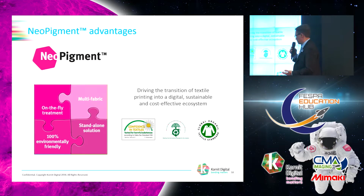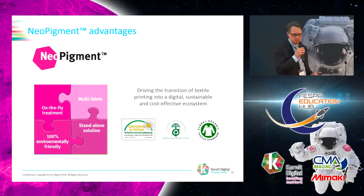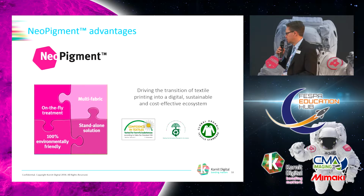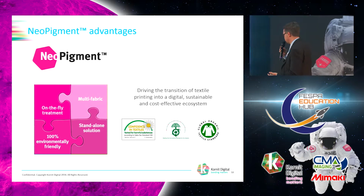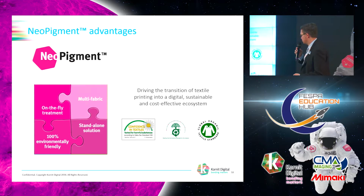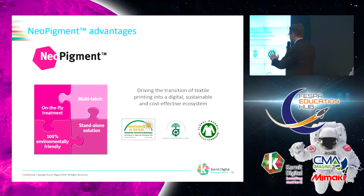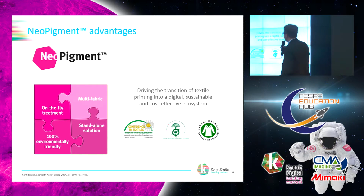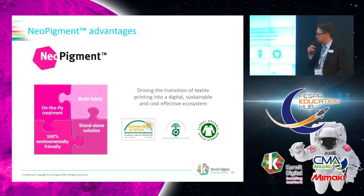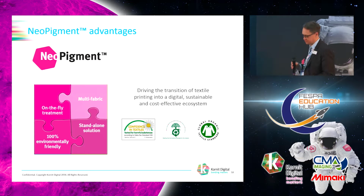It's 100% environmentally friendly. It's a water-based pigment ink. It has Ecotech certification. It is GOTS pre-approved. It's kid-safe, infant-safe. So it's a really safe and environmentally friendly process. And all these characteristics are contained in our brand for this printing process, which is called Neopigment.